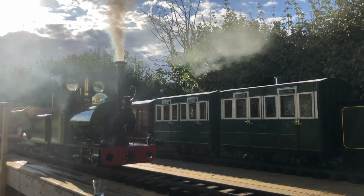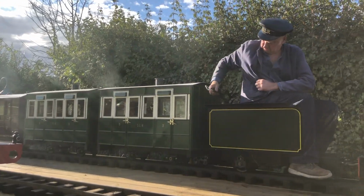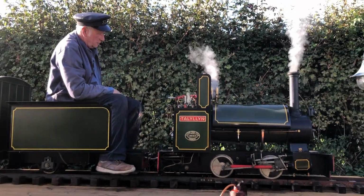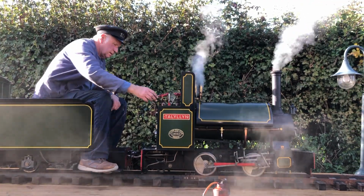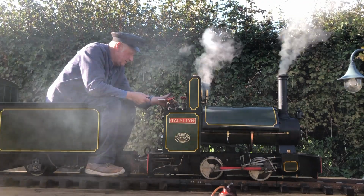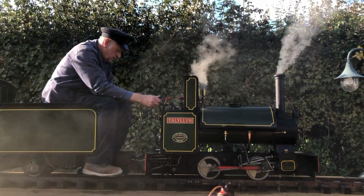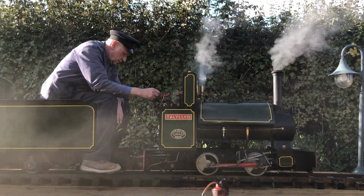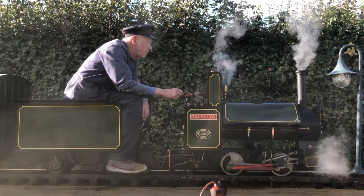As one train comes in, another one gets ready to leave. A driver even wearing the SLR driver's hat. That's right. We like to follow all the rules and regulations on this railway. And that's if we remember.